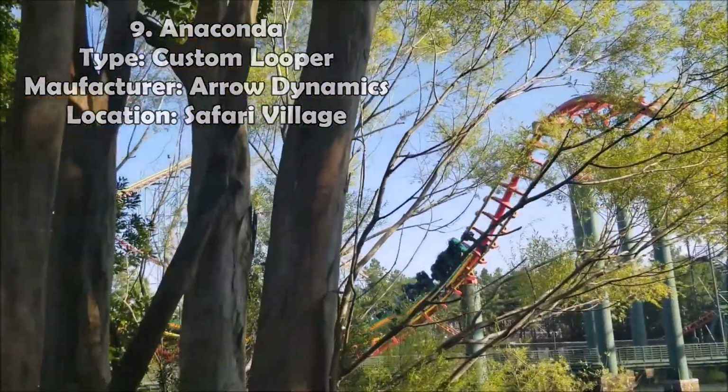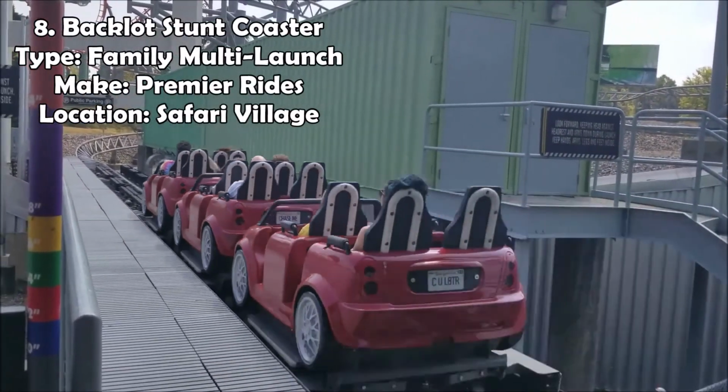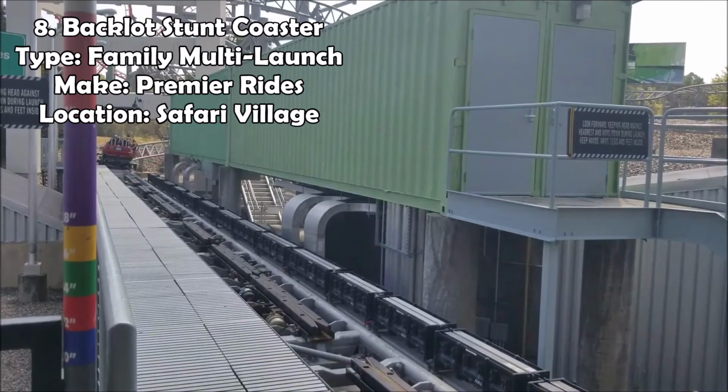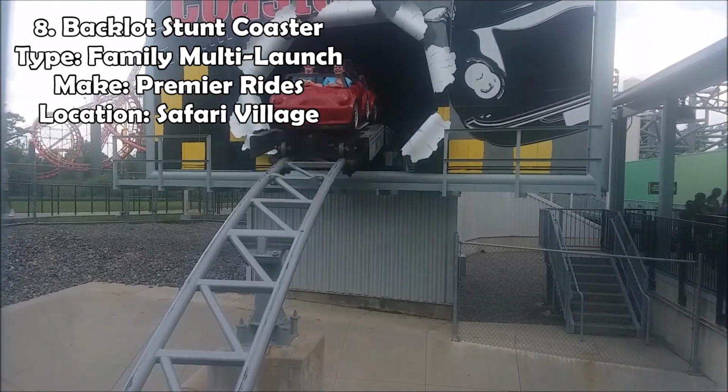And number 8 is right next to Anaconda. It is Backlot Stunt Coaster. Backlot Stunt Coaster is a really fun family coaster. I really enjoy the ride. I like the launches, the theming's really cool, and I like the upwards helix. I have actually grayed out on it before. It's a pretty fun helix.